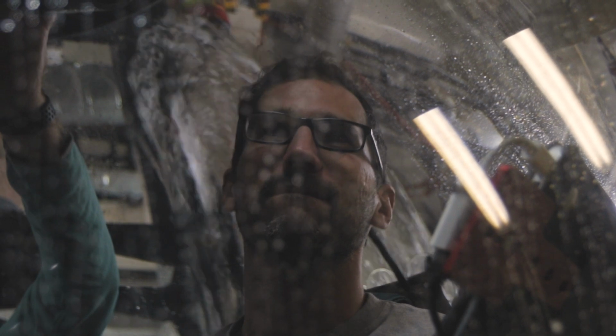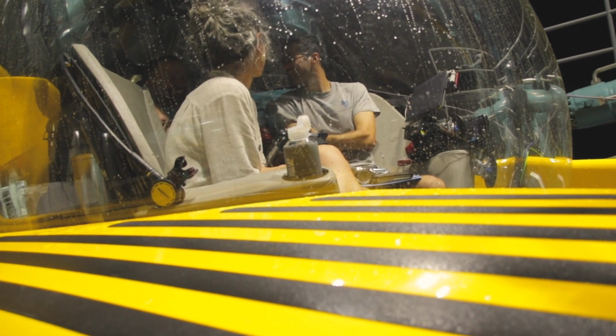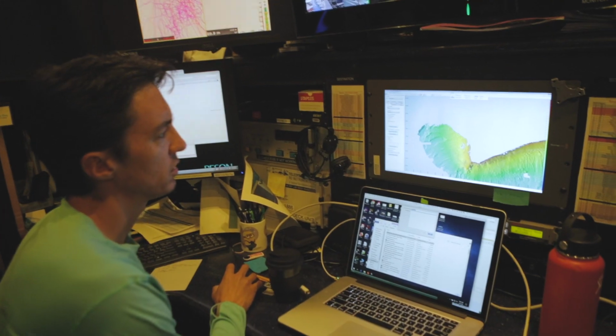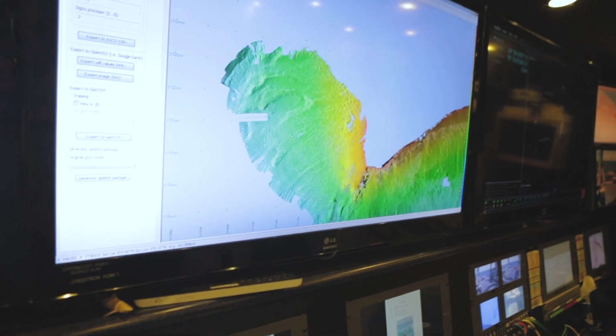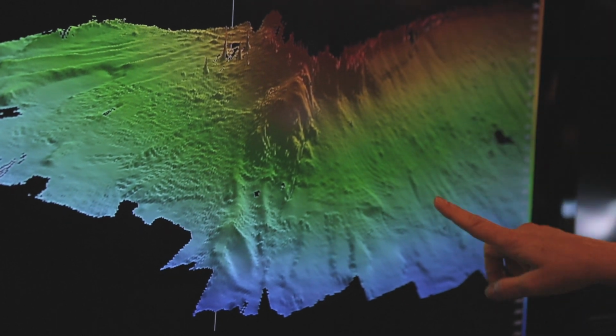One of the things that we were able to do on this expedition was get really accurate maps of the deep sea habitat down here around South Eleuthera. And that's really important because when you're working in an area that's so steep and has such rugged terrain, it's really important to know the lay of the land. And those underwater maps are going to allow us to do more and more work here in the future.